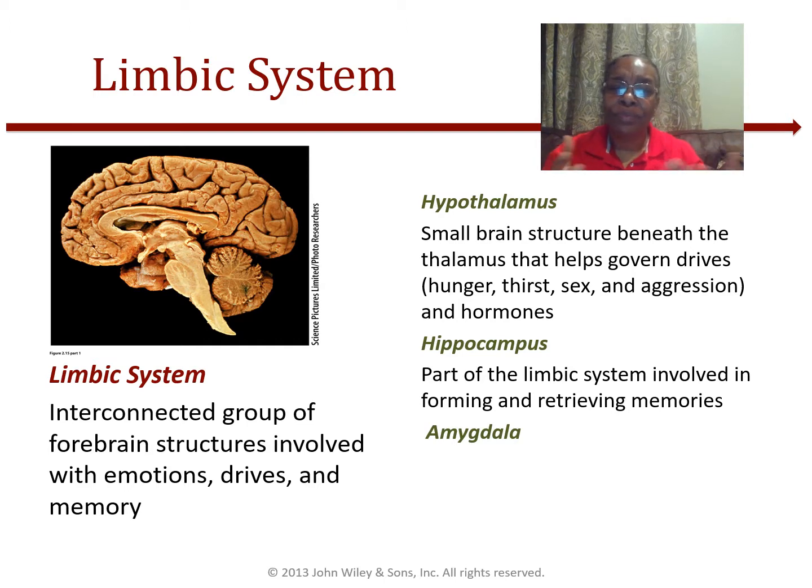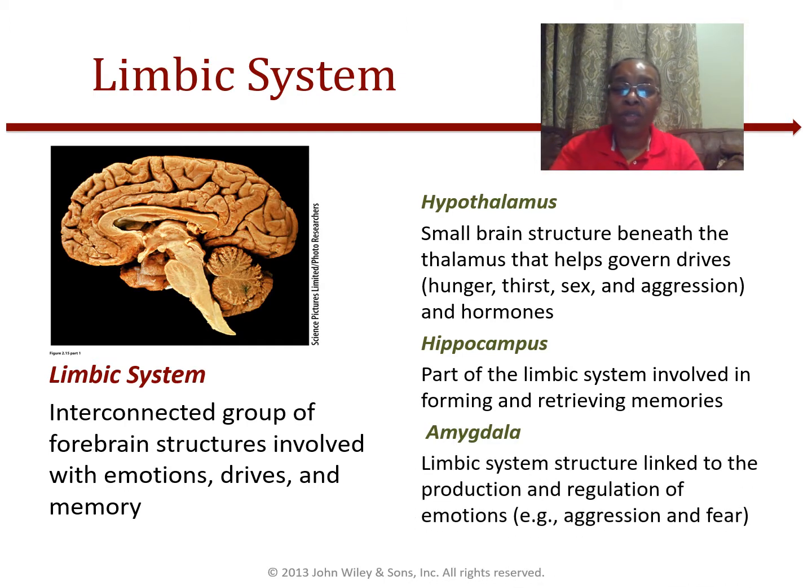Now, looking at the slide, as I mentioned, the hypothalamus is the small structure that helps to govern hunger, thirst, sex, and aggression. Also within the limbic system, we have the hippocampus, and this is involved with forming and retrieving our memories. As mentioned earlier, the amygdala is more about the regulation of our emotions, for example, fear as well as aggression.